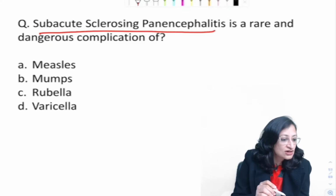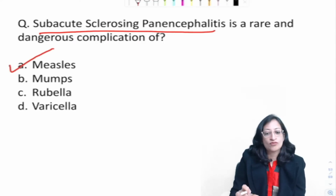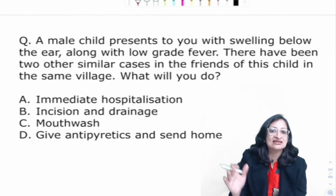So measles, it is a dreadful complication of measles, but it happens long term. I mean, almost 10 years later.